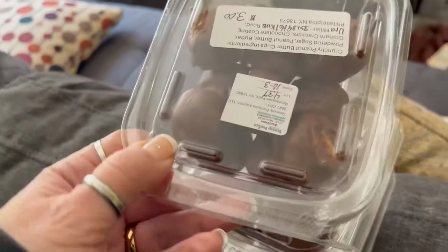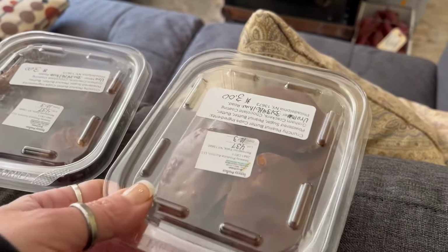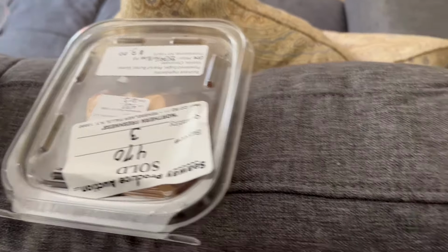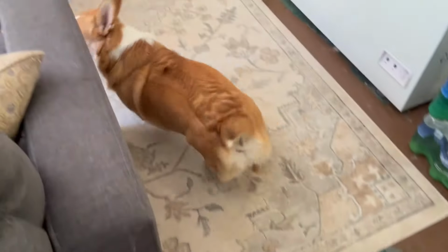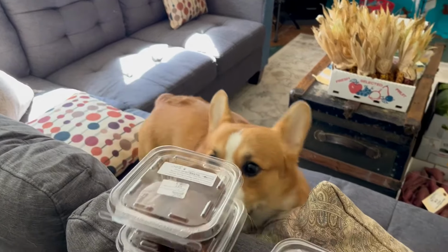And the last thing I want to show you is I got some more chocolate, so I'm just gonna pop 2 of these in the freezer and leave 1 package out so we can have a nice little dessert after dinner. And of course I got Jackie inspecting everything before I put it away. I always have to pay the corgi tax.